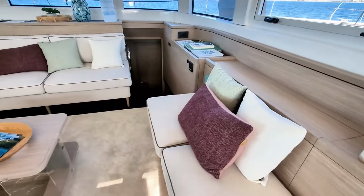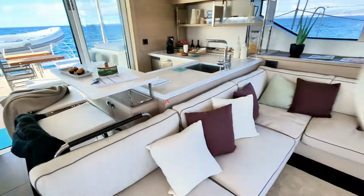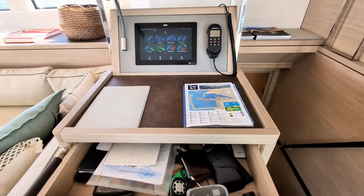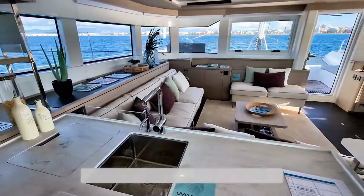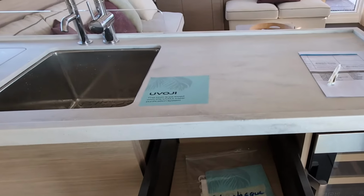To port, you've got a generous L-shaped sofa with deep cushions, perfect for relaxing with a book, entertaining guests, or enjoying the view. There is a nav station starboard. The galley can be configured up in the saloon or down in the hull. Here, in the galley down version, we have more of a bar or kitchenette area.